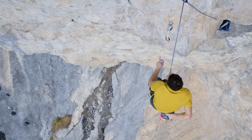So lucky, because if I had fallen off at the undercling, maybe I would have had a good chance to send it next try. But because I didn't fall, I was kind of stuck at the next move where I thought it's over. But I got the pinch, I got the undercling, and I was fighting to get the thumb. I was a little bit numb, so I wasn't really sure if I had the thumb or not, and I thought, okay, it's over. But then I put the foot and I was like, oh, I have it. Okay, I will do it. But then I take the next side pull.